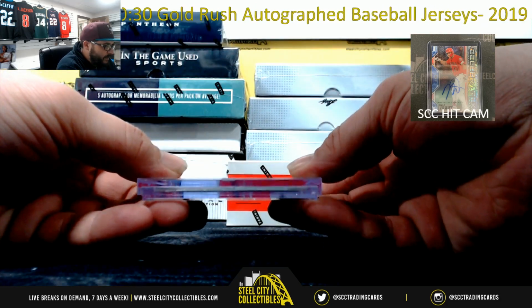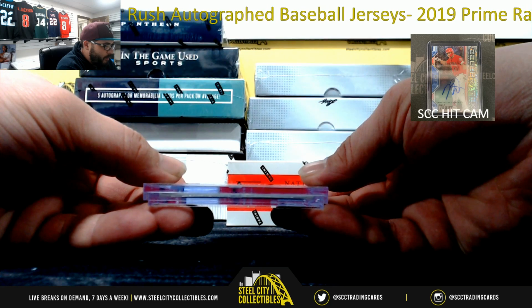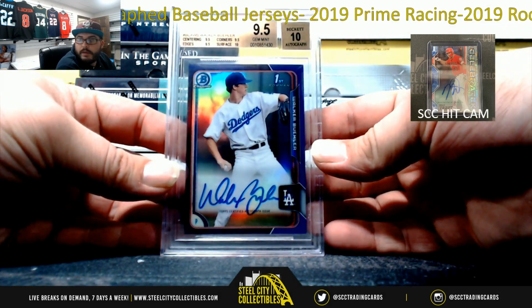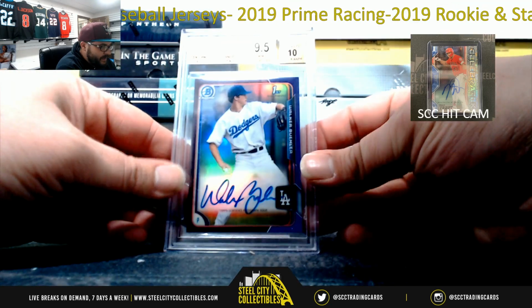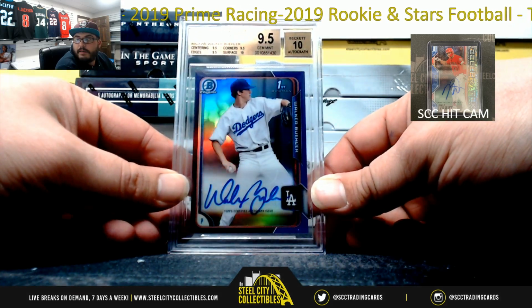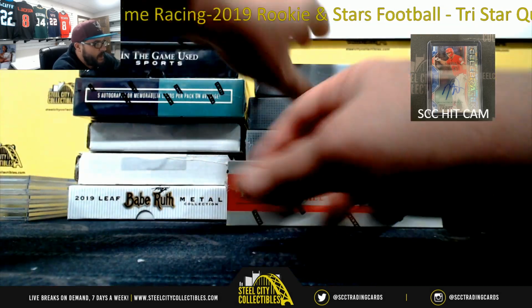And then we have from 2015 Bowman Chrome Draft Pick Autographs. Purple Refractor 9.5 Mint, 10 on the auto. That's going to be Walker Buehler. Nice hit. That's out of 250. Walker Buehler, first Bowman, Purple Chrome Refractor. Nice. Very nice. Box number two.